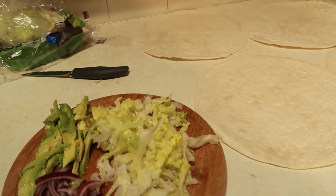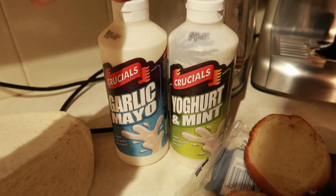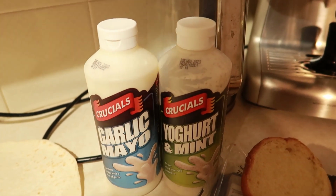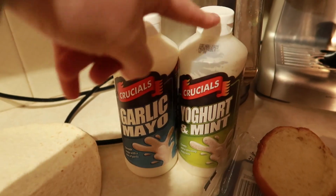Oh, look at all the mess. Right, so I'm just going to dish it up. I've also got these sauces. Do you add these into how much things cost? I couldn't really choose. I really fancy garlic mayo, but then yogurt and mint might taste really nice. So I think I'm going to do one of each for each of us, and we can just determine which one's better. Usually, I think this one's going to be better, but we'll see.